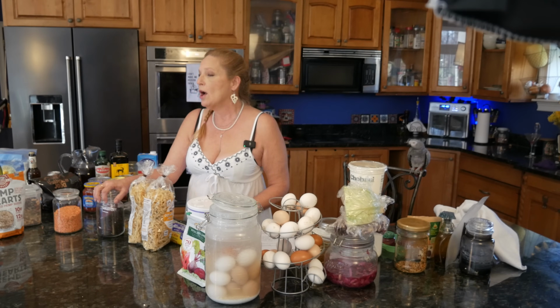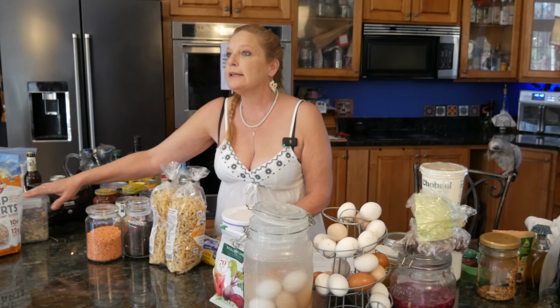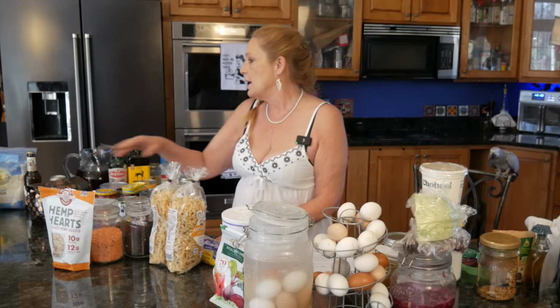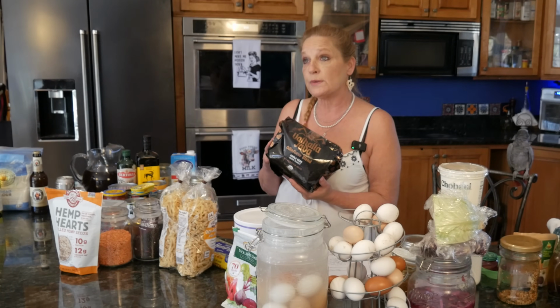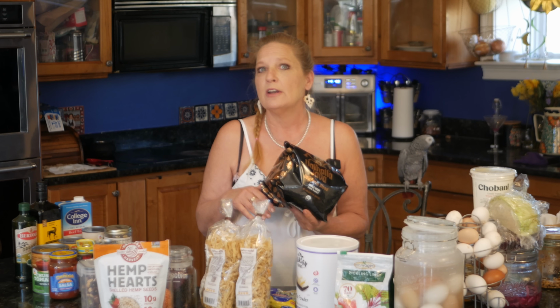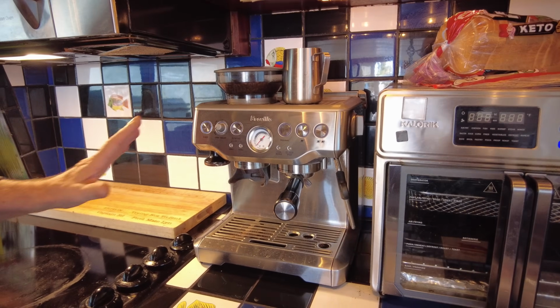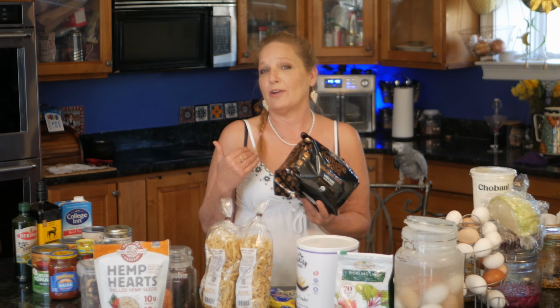And let's see, of course, all my spices I have, I do bulk on that. Beans, nuts, all kinds of nuts. Another thing that we keep is a lot of coffee beans. We usually have 2 big bags of this that we take to the Bahamas with us. We drink a lot of coffee. We have the Breville, so we can have cappuccinos, lattes, and espressos or Americanos. As you can tell, I love coffee.